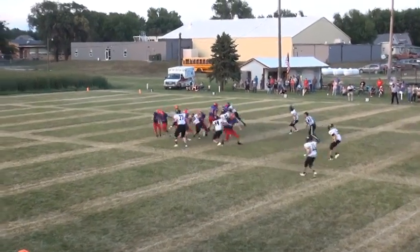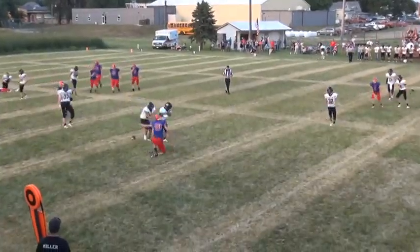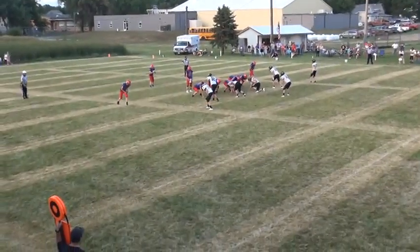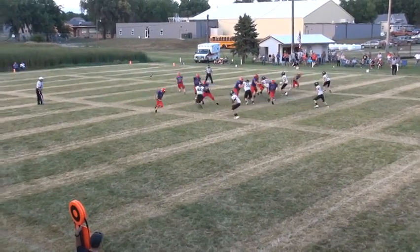And here's the snap. Play action. McNeil looking to pass. He's in. It's almost. Over his head. Go, go, go, go.